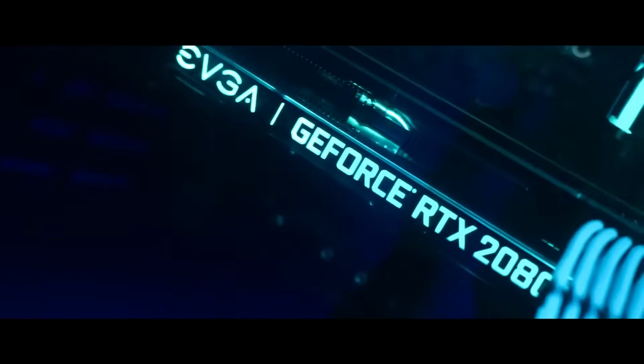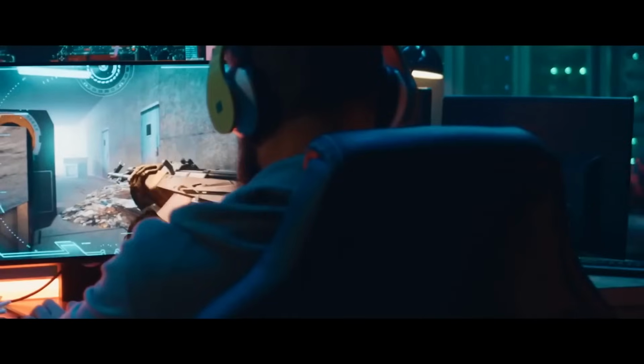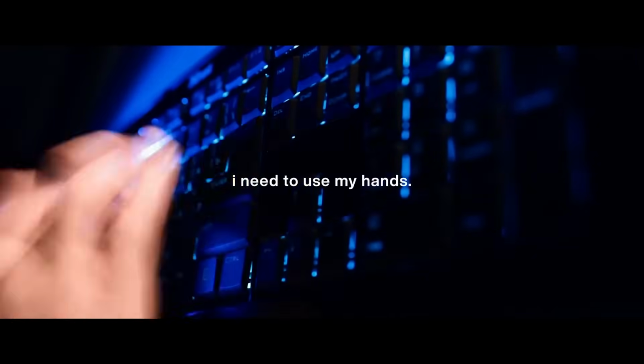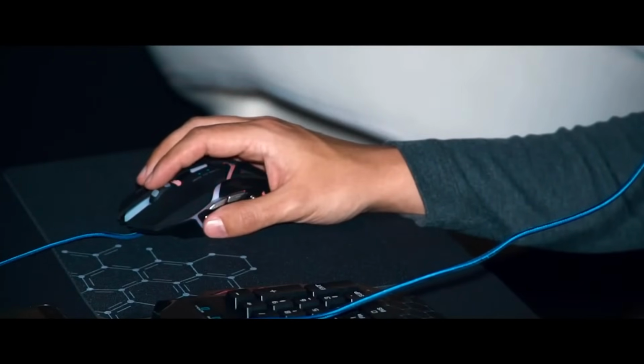It has a 2080 Ti graphics card, an i9 processor, and 64GB of RAM. I can edit much faster and more efficiently than I was able to before. I can play pretty much any game on ultra settings. But in order to do these things, I need to use my hands. Well, duh. I need to use a mouse and a keyboard to get things done in the way I want, or to move my character in games.